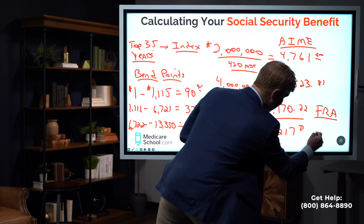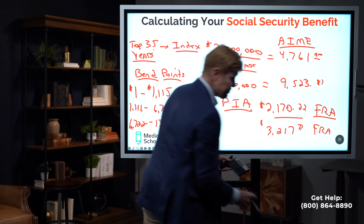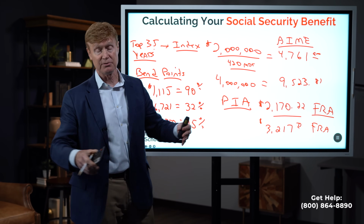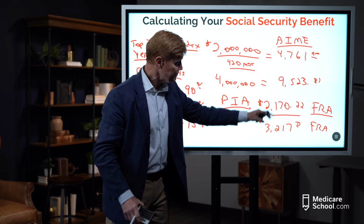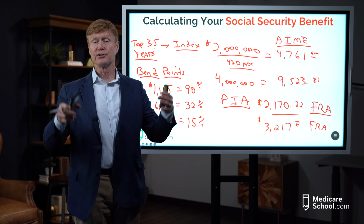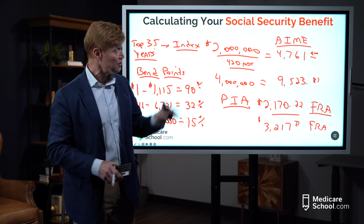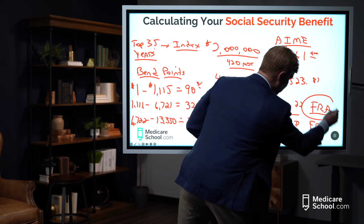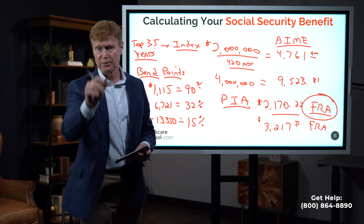their amount would be $3,217.72 at, again, their full retirement age. So you'll notice they made double the money, almost $4,700 more on average a month, but they're only going to get a little over $1,000 extra in their Social Security check. All right, so that's how benefits are calculated. The next thing we're going to look at is this all-important number, calculating our full retirement age.